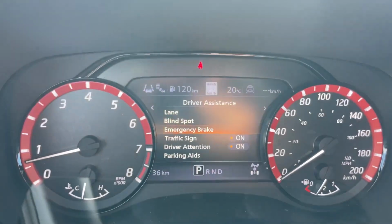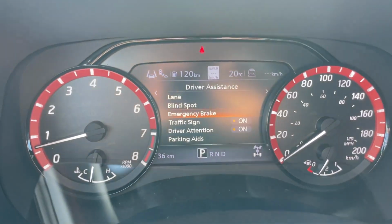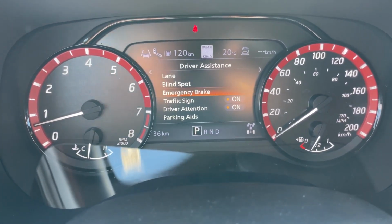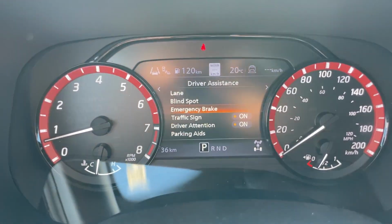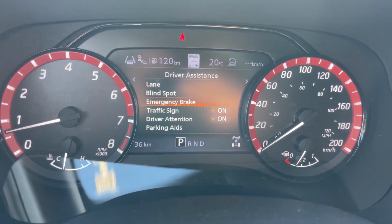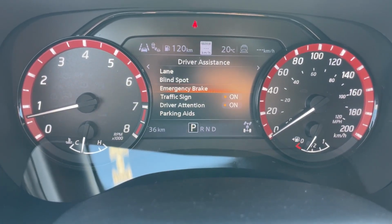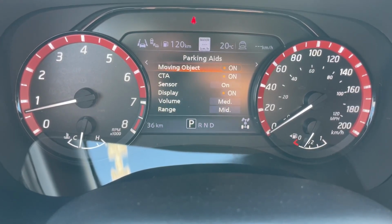So that's a driver alert system that if you bounce around in your lane a lot in a short period of time, it will pop up with a picture of a coffee cup and ask you if it's time for a break. It just knows that you're having to correct your steering a lot in a short period of time. Maybe you aren't as alert as you were when you first started. Maybe it's time for a tea or coffee or just stretch your legs or whatever, or I can press the OK button to make it go away. Traffic sign is on. Parking aids, again, they should all be on.